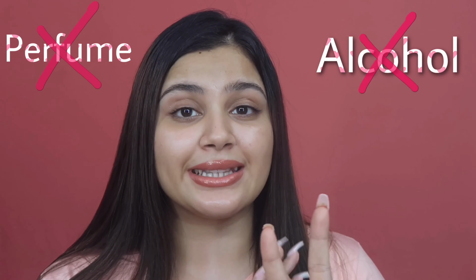Trust me, everything that I'm going to say is backed by science and facts, and as per a couple of studies, fragrance leads to deterioration of your skin in the longer run. So you might not see immediate damage on your skin, or you may as well, but in the longer run, perfume and alcohol, these two ingredients in your skincare are a big no-no.